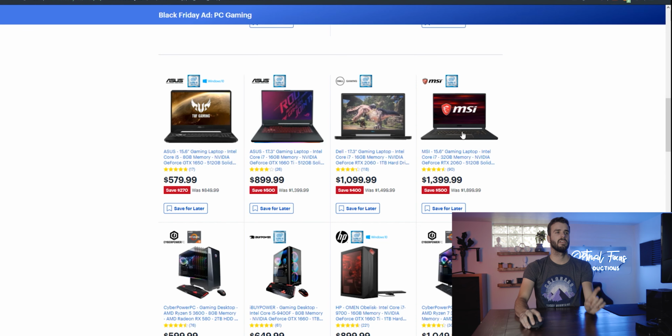Let's look first at this MSI 15-inch laptop. It's only $1,400 on Black Friday, normally $1,900, which is a really good deal. It's $500 off. It's got the 6-core i7, 32 gigs of RAM. I'm not sure if it's upgradable. And the 2060 RTX graphics card, which is really awesome to have. All in all, that's a really good laptop for pretty cheap.